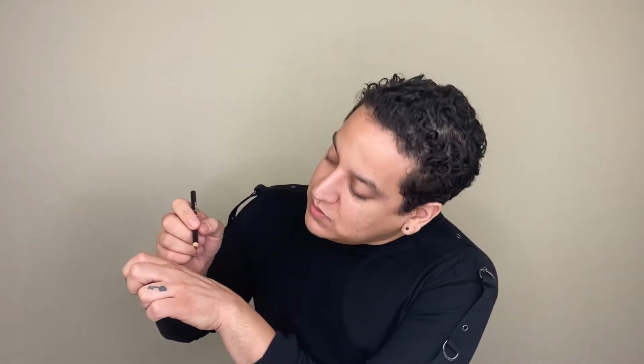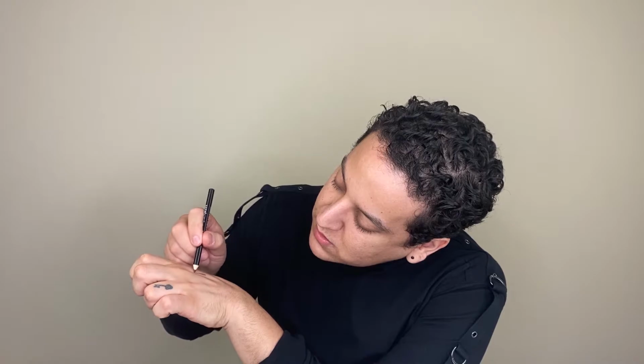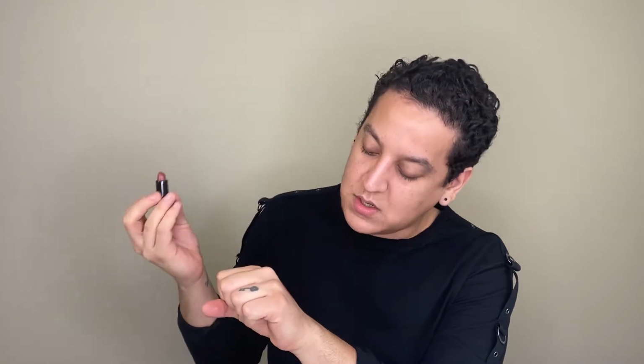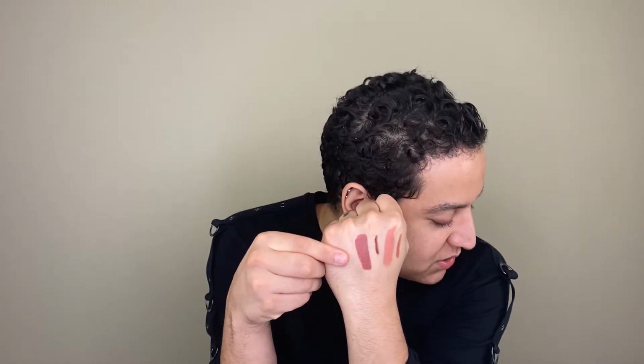And then I wanted to go with something a little bit different, and I went with Courageous, which is a dusty mauve. So we'll swatch her. Oh, that is a rich color, baby. Rich. Okay, so that is Courageous, and that is Dusty Mauve.